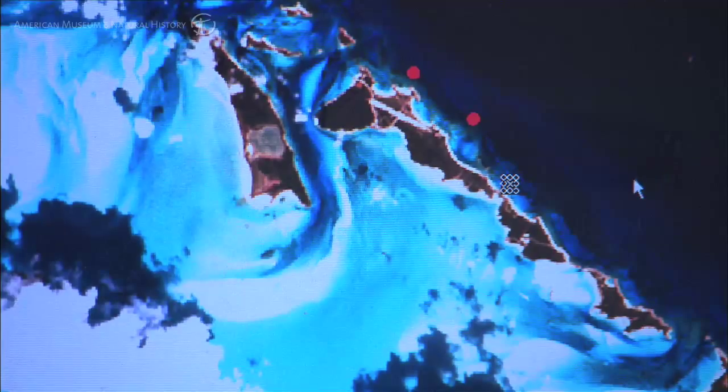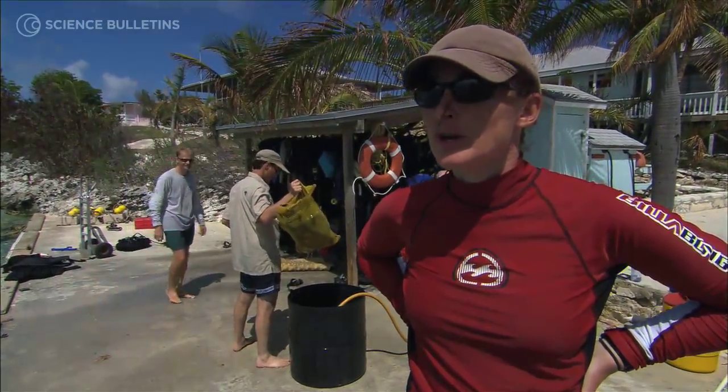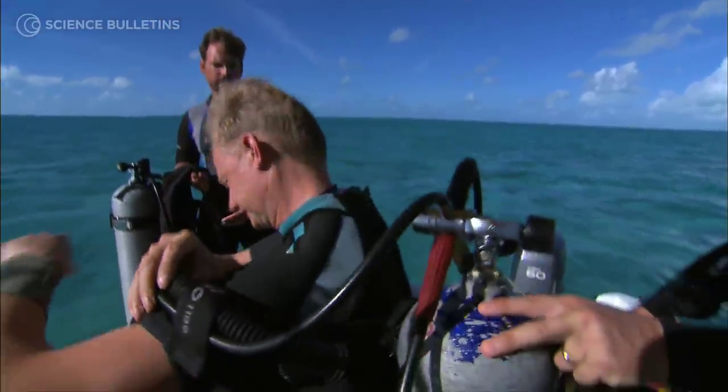Next dive. Lee Stocking Island Central, dive number 10. We just finished day 4 of our surveying, and we're actually here for another about 18 days of surveying. We're going to be surveying down here a little bit more, and then we're going to go up into the Exuma Keys Land and Sea Park.